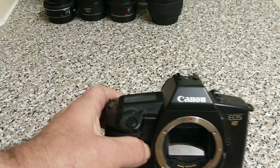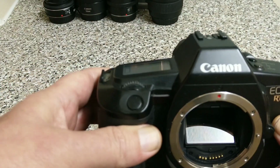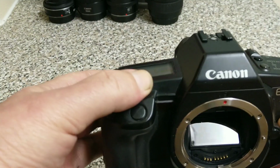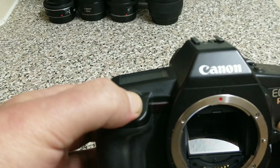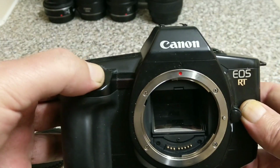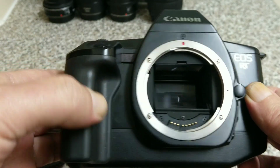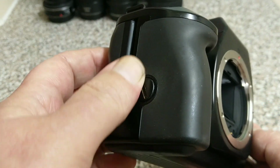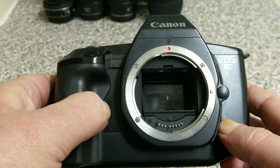So let's give you an overview of the camera. Obviously starting at the front first. We have the now standard wheel on the front. We have a shutter button. It's electromagnetic, it's not mechanical. This is an electronic camera, needs batteries to run. The batteries actually go in the grip on this side. You unscrew this and the grip comes out, which we'll do in a minute.